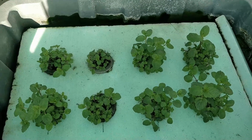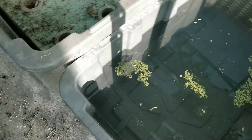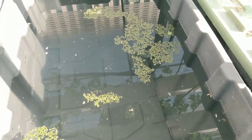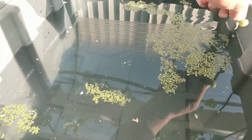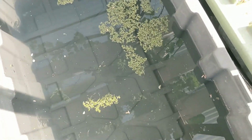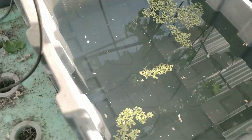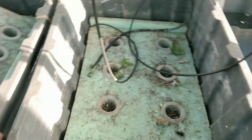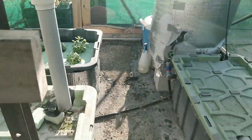So I've got some mint here, more mint. Oh, I started my little duckweed farm, as you can see there, and it looks like it's getting bigger. Looks like they're reproducing quite well. And once I get it really covered, it's going to be good chook food, and I'll just propagate. I don't know how many I'm going to do, maybe three of them, maybe four, I don't know. We'll see how we go.